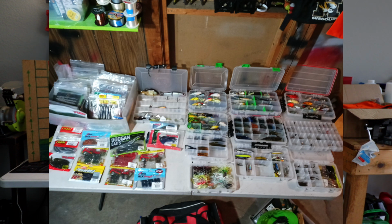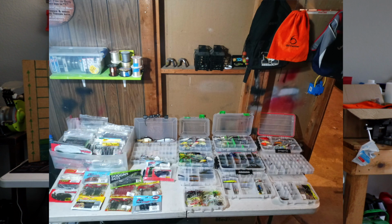Looks like we have a Jackall Gantarel Jr., another jointed glide bait. We got frogs, we got crankbaits, we got jigs, we got lipless, we got top water, we got spinner baits, we got soft plastics. Very nice. This isn't a bad submission at all.